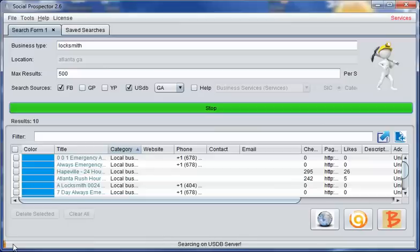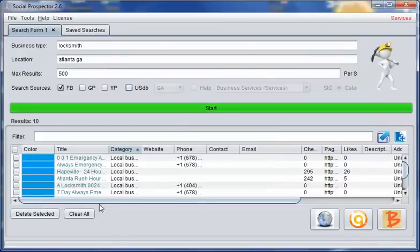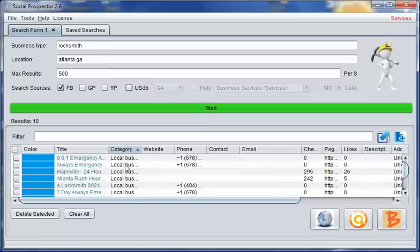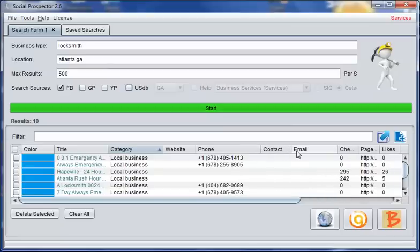Okay, somehow that got checked. I didn't intend for that to happen. Anyway, it brought back 10 results. Now I said I wanted a limit of 500, and that's what Facebook is pulling back right now. So you can see phone numbers. There's only 10 right there, and again, that's just looking at Facebook and those that are in Atlanta.